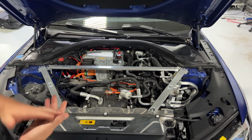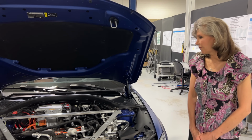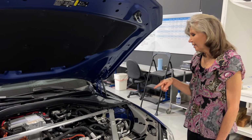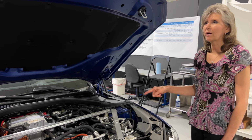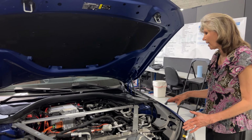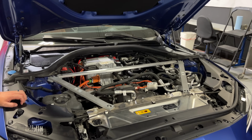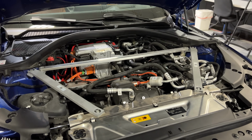Now, Sue, what else do you have to say about what you see here? I think if you look at the way some of these components are placed, if done more efficiently, as you said, they could have gotten a smaller thermal system, or some aspect of a frunk in here. If they moved a few things around and used more integrated componentry, they could have. One of the complaints is there is no frunk in this car when most EVs do. I think if done properly, they could have gotten a frunk.